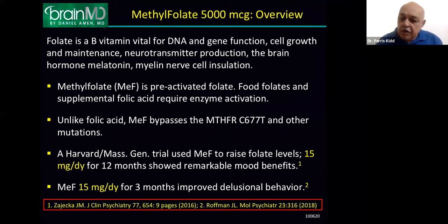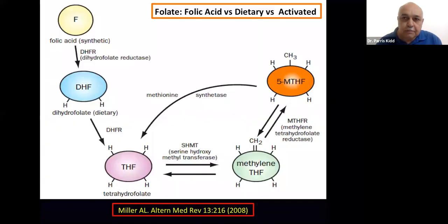And then there's also an emerging scientific clinical literature on its use for what I euphemistically call delusional behavior. And so it seems that many people who have delusional behavior have low folate. And when you correct that, you can get improvement.